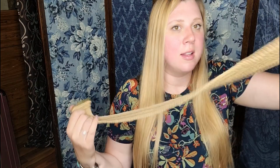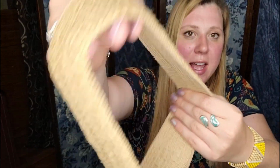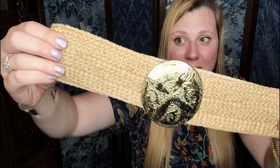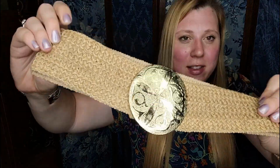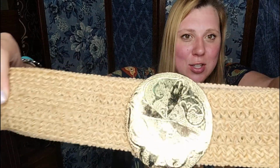Here is a stretch belt. I don't even know what this fabric is. Feels like a burlap sack. But it is totally, in my opinion, boho. It feels like twine. Yeah, totally boho. Look at this buckle. Stretch, vintage. And like I said, it feels like 25 cents, honestly. So I got that one.